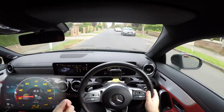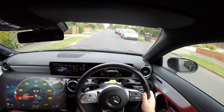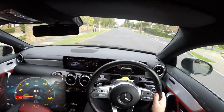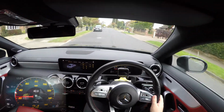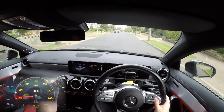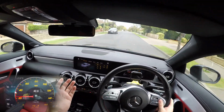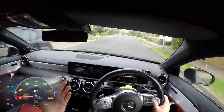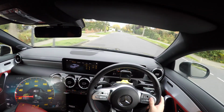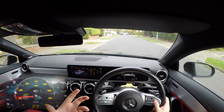So what's the overall verdict on this Mercedes CLA then? Well, I'd say if you want something that has a bit more looks and a bit more sharp edges than your typical Mercedes A-Class, this is definitely something to go for. It's got the same interior, more or less. Practicality is nearly just as good. The only disadvantage is the lack of headroom in the rear, but it's not a massive issue.